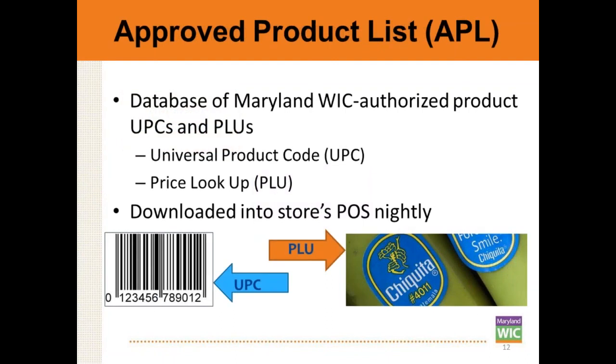The approved product list, also known as the APL, is a database of all Maryland WIC authorized UPCs and PLUs. In case the acronyms aren't familiar to you, UPC stands for Universal Product Code. These are the barcodes you see on any packaged item. PLU stands for Price Lookup. These are the 4- and 5-digit numbers you see on the little stickers on the produce your stores sell.